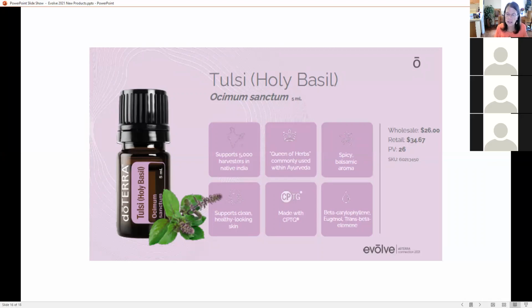And I thought this was interesting because it's extracted from the flower of the plant, but the blossoms are too delicate for steam distillation. So most of the oils are steam distilled from the leaves or bark or roots or whatever. This one, I'm not sure how they do it, but they don't steam distill it because the blossoms are so fragile.